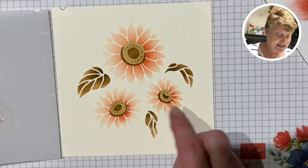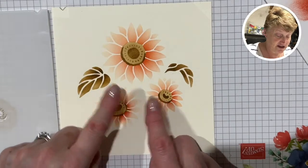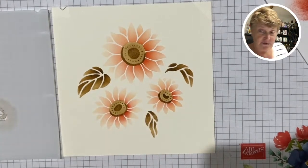So there we go with the detail, the added details. So we've got the light and the dark coming through on each of those three. Just bear with me a moment.